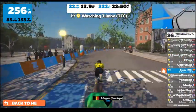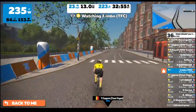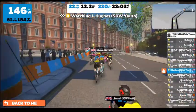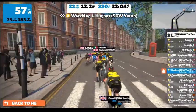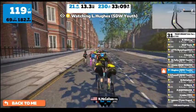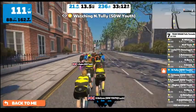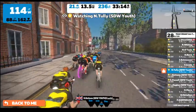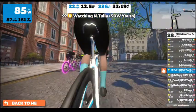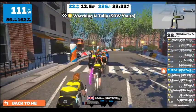He is currently 55 seconds off the back of the group containing Ollie Fussell, and it looks like other SDW riders. Leo Hughes has also managed to bridge the gap up to Ollie Fussell's group, and it looks like Nathan Tully's up here as well. So now Nathan Tully, this could be big. Nathan Tully now has that 55-second gap on Jimbo, and Nathan Tully is the second place rider in the individual GC and the D race. So this will definitely be interesting. Those SDW riders were able to bridge the gap and leave Jimbo behind.